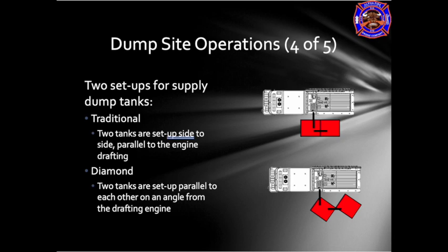The position of the dump tanks may change also. So if it's rural operations where you have, like, a 2-lane road with limited accessibility, the dump tanks may be moved to the front of the apparatus using a front intake, which at that point only takes one lane of travel out of service. So you still have a lane of travel for the tankers to both arrive at and leave from the scene.